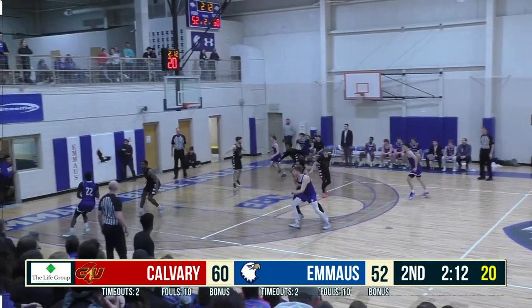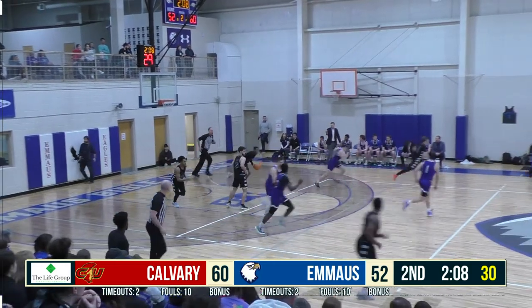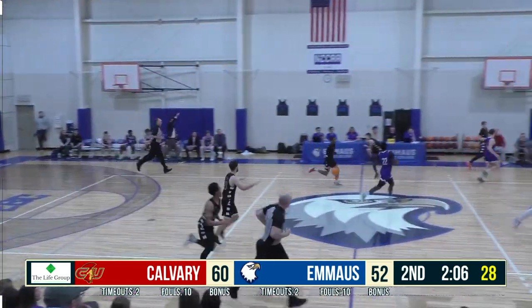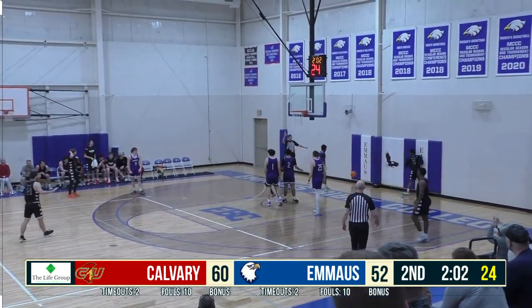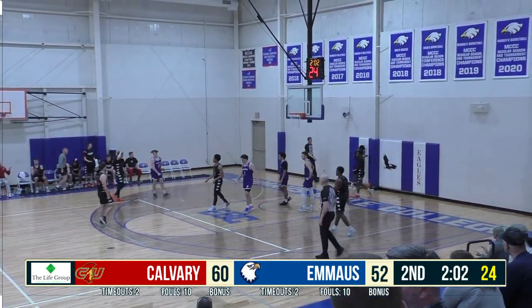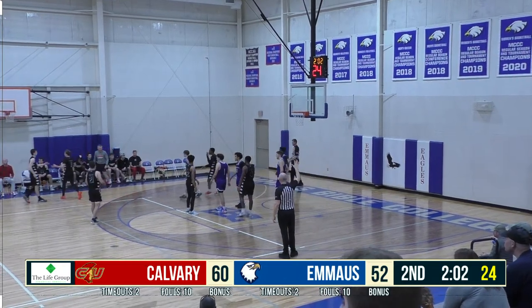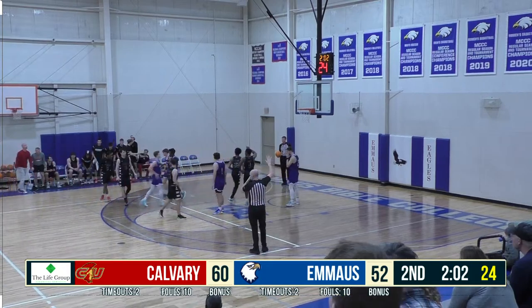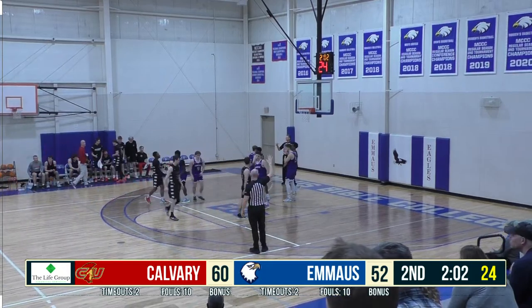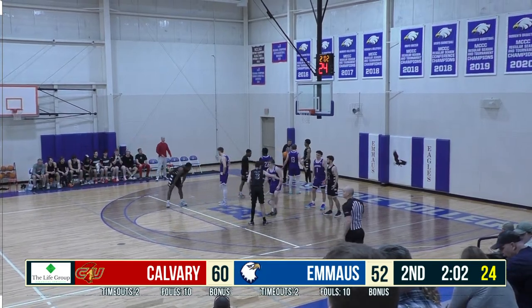Harper, baseline jumper is no good, and Calvary comes away with it. See if they run some clock here. No, they're going right down the lane. Goes out of bounds. It'll stay right here. Calvary's up by 8 with 2 minutes to go. I thought they might be a little slower with that, but they took a shot only 6 seconds into that shot clock.